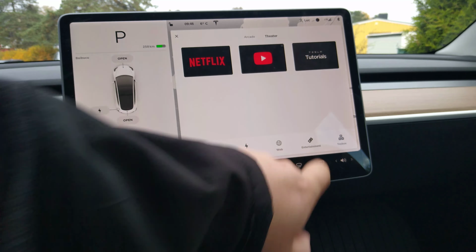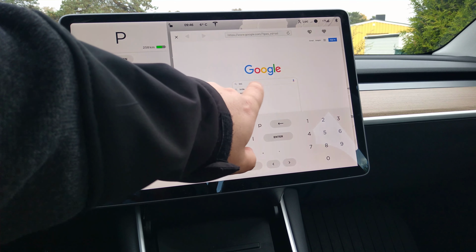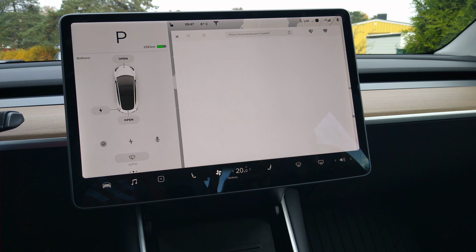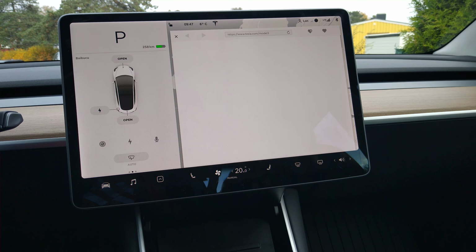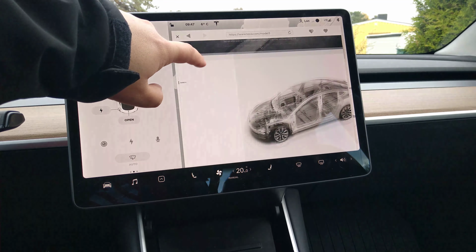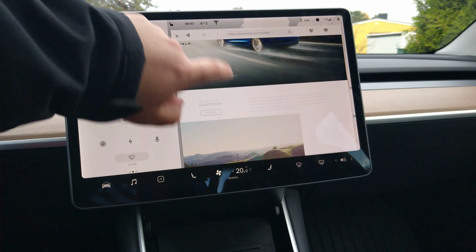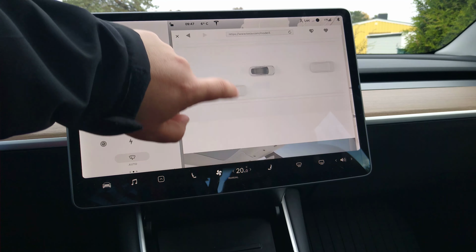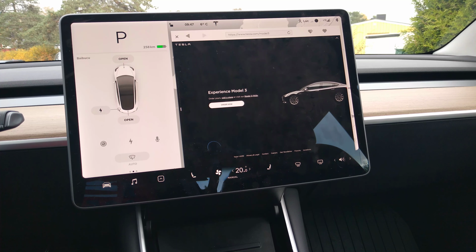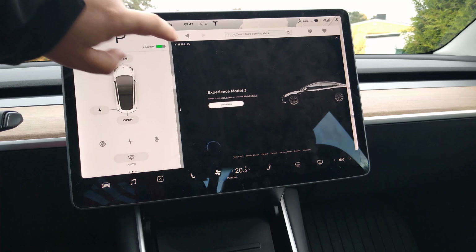Let's see, Google. Let's see again. Tesla Model 3. Model 3 Tesla. Oh, and it's working quite fast. Wow. Look here. Of course, it will not scroll like a mobile phone or a tablet, but anyway. Hello. That is crazy. It's actually crazy.